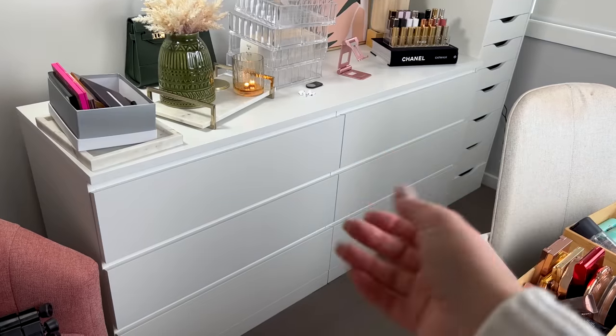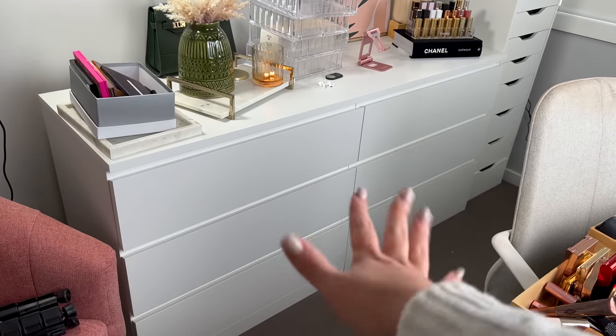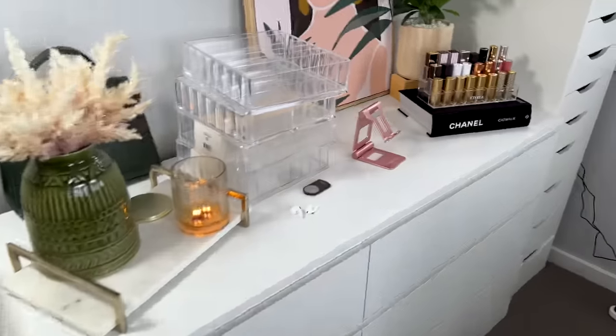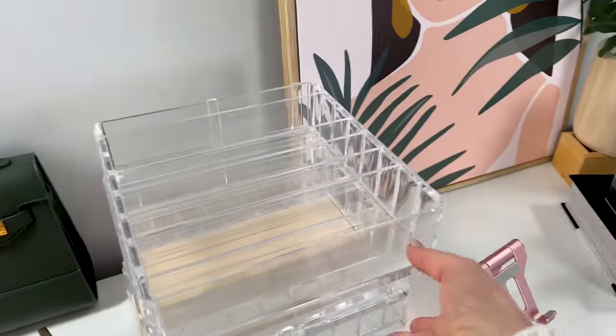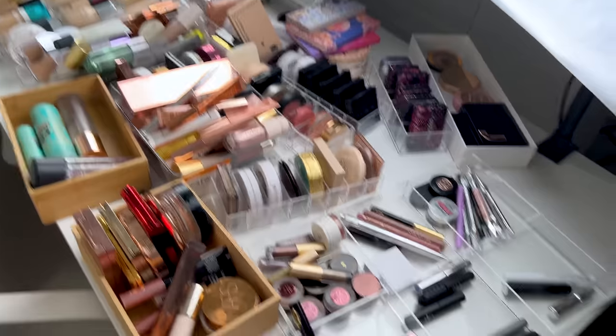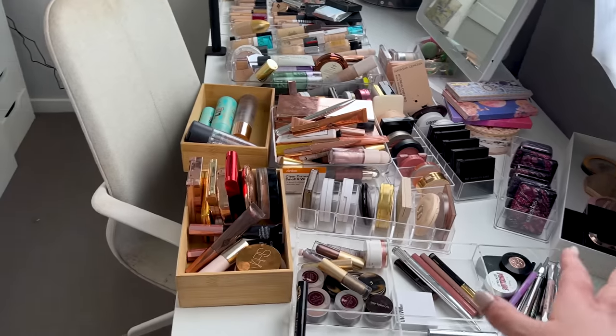So we're gonna organize everything mainly in here because I'll explain why, but I like setting the makeup up in here predominantly. And then I have some tray things that I've got from Target that I'm using, all that kind of stuff. So yeah, we're gonna organize literally all of this. Let's go ahead and start organizing.